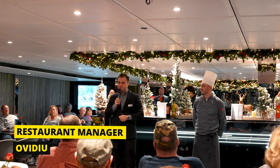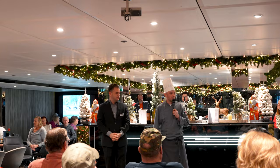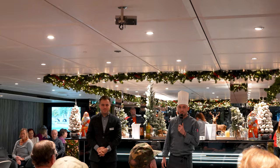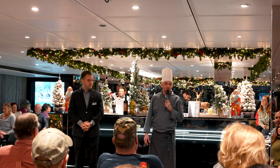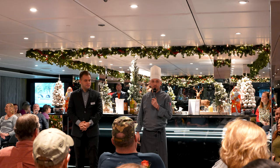I would like to recommend the menu for tonight. For the starter, I would like to recommend Dutch marinated herring with the potato, onions, quail egg and vinaigrette. For the main course, I would like to recommend pork fillet wrapped with the bacon and prawns. And for dessert, I would like to recommend the glazed chocolate dome with the amaretto cherries and cookie crumb. Thank you so much and bon appetit.